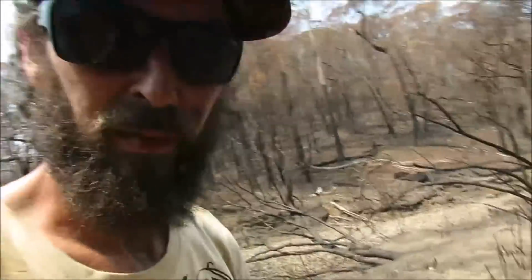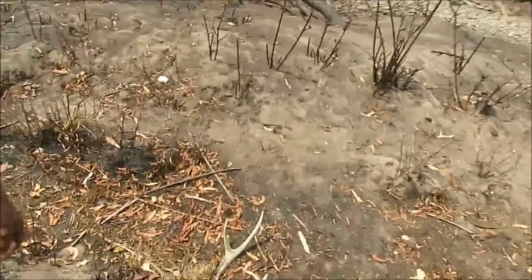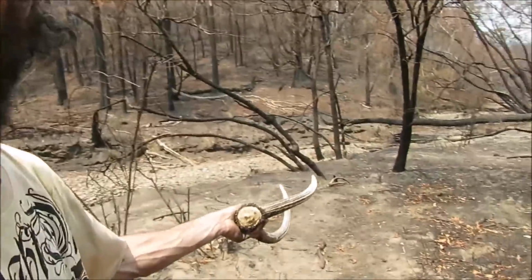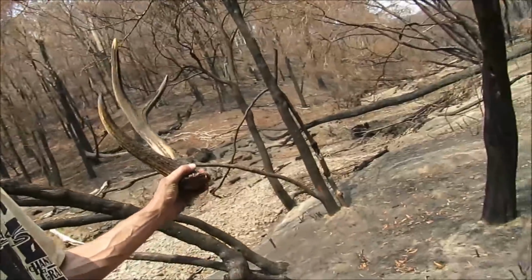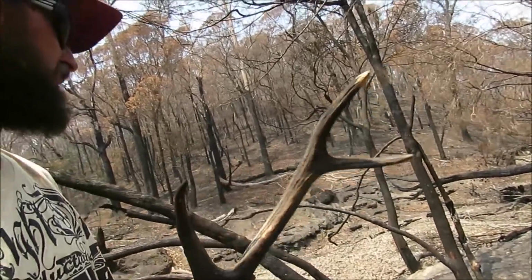Yep, bit of reward for me effort today. Nice shape, bloody antler, eh? Fucking eat your heart out. And the best thing about it is another one just over here. It's a heavy one. Oh, and that's his other one. Nice. Only the tip's damaged. That's cool. What a ripper.